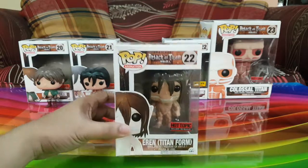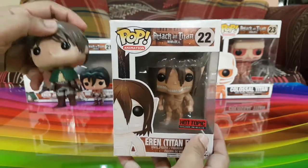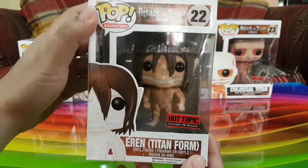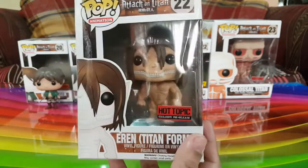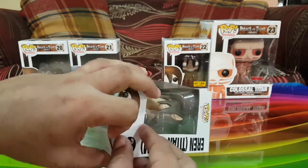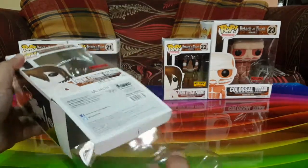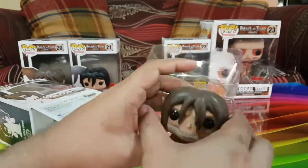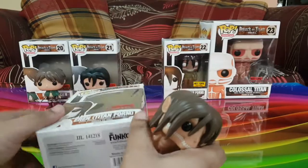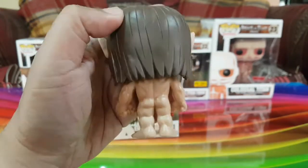This is Eren in his Titan form. So this is the same Eren Yeager here, but you might wonder why he is in his Titan form. If you follow the series, you know that. But if you don't, well, I suggest that you watch the anime series or read the comic books or manga. Well, actually, I have not read the manga yet. I just follow the series, and season 3 just came out. This is Eren in his Titan form. Wow, nice bot.